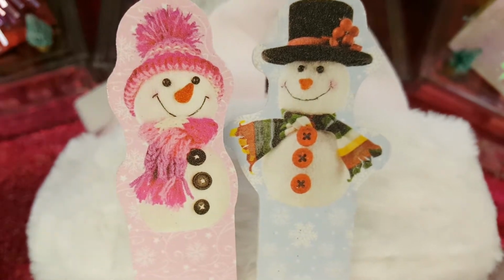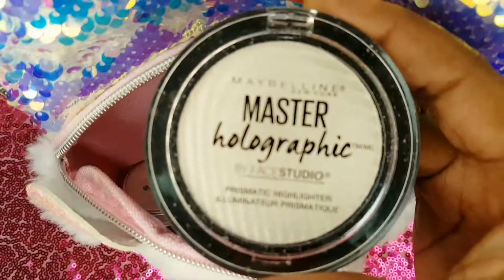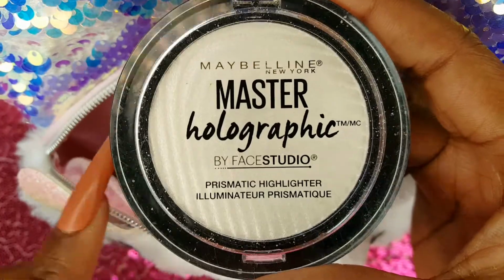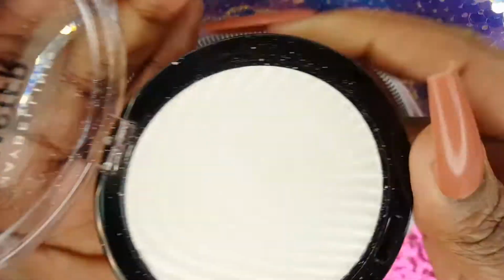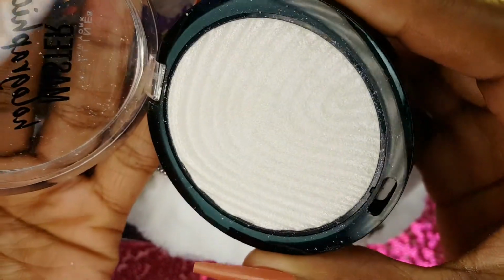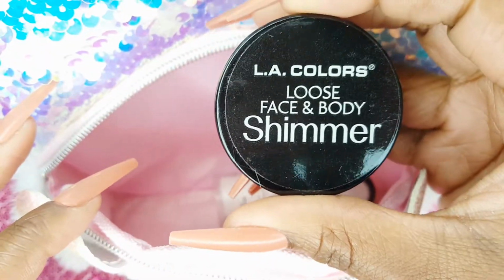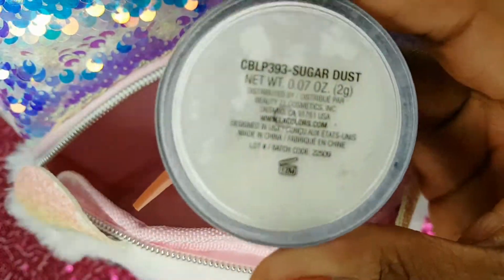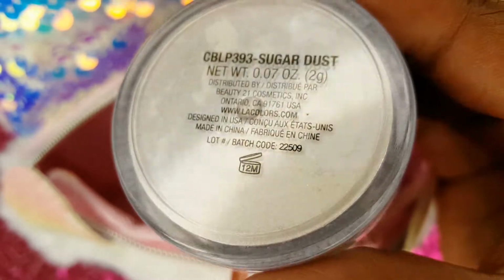In this front pocket, I have more iridescent makeup products. The first one being this Maybelline Master Holographic Prismatic Highlighter in shade 50. It is so pretty. I have the LA Colors Loose Face and Body Shimmer in the shade Sugar Dust. It's kind of like a white iridescent powder. Really shimmery. It makes a great highlight.